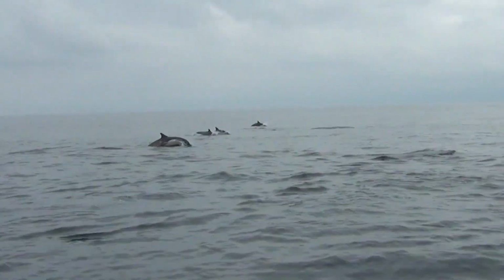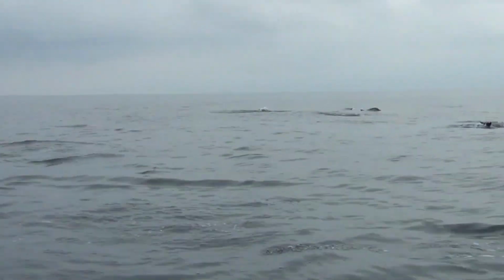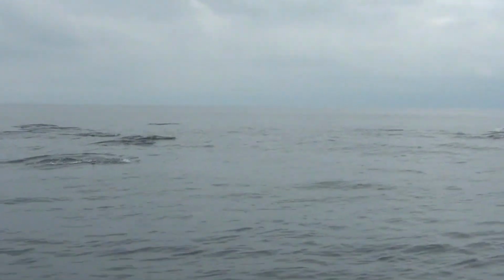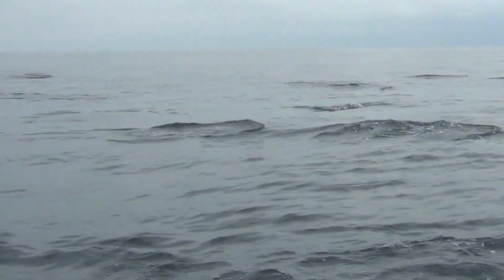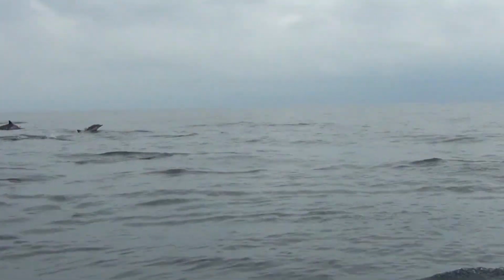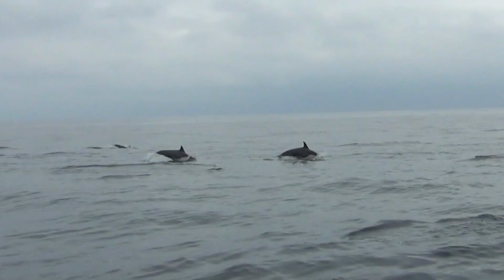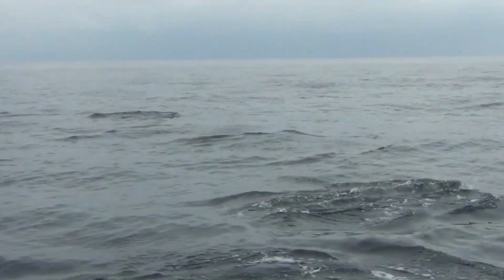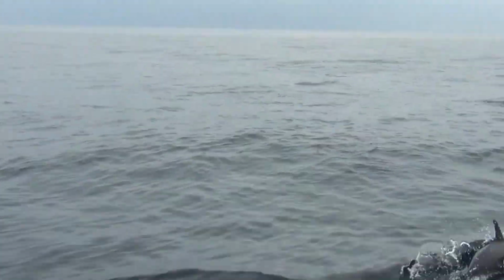Countershading is not only useful for hiding, but also for hunting. Common dolphins can sneak up on their prey without being noticed and catch them by surprise. They can also communicate with each other using their color patterns and sounds. They can say things like, "Hey, look at that fish over there," or "Watch out for that shark behind you," or "Let's have some fun and ride the boat's wake." Countershading is one of the many adaptations that common dolphins have to survive and thrive in their environment.